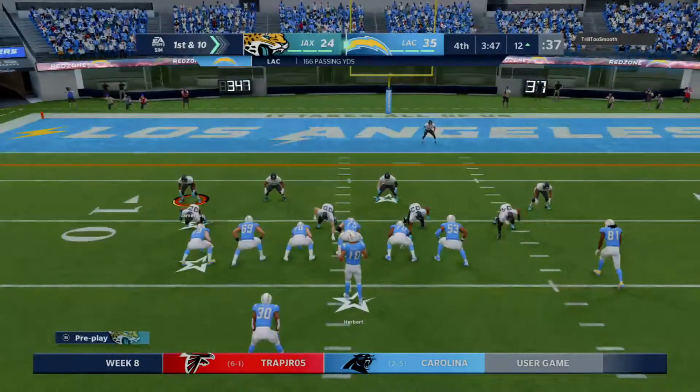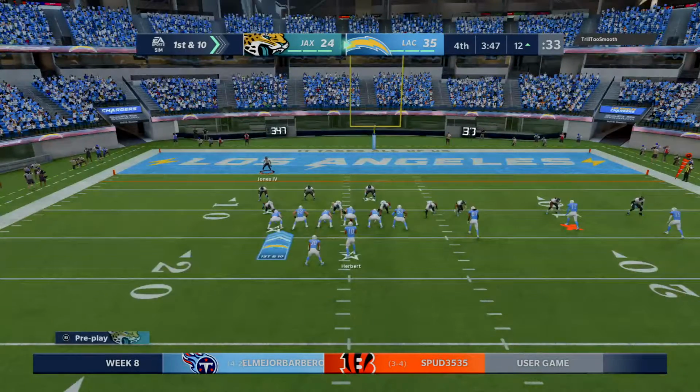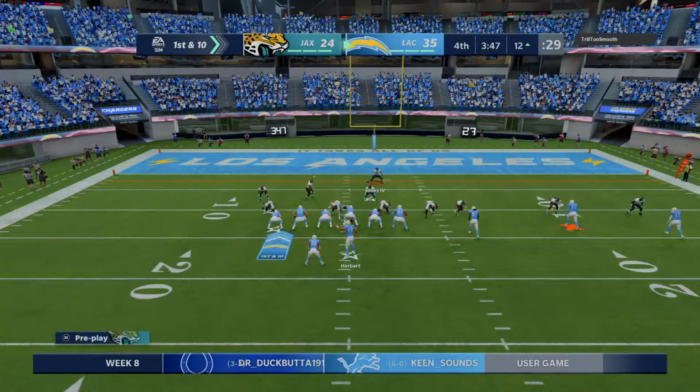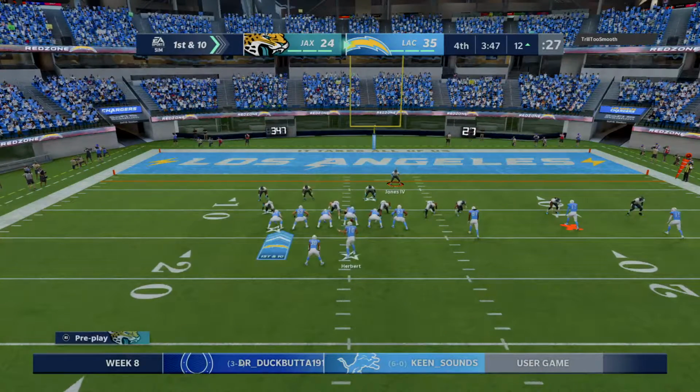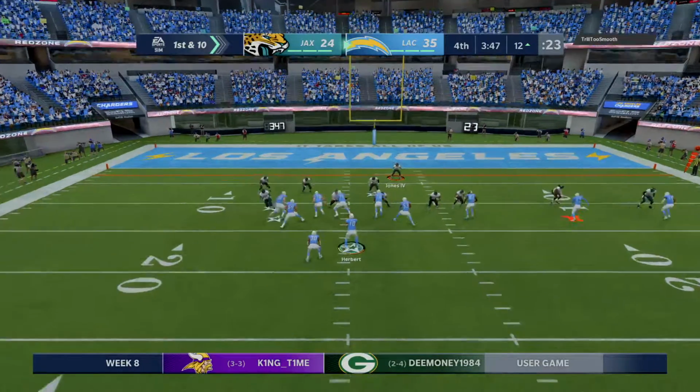Well, make that now 2 completions for him on this drive, and these aren't ordinary completions. They're big ones. Yeah, these are the types that make a secondary talk to each other, and not in a good way. Oftentimes pointing fingers. Hey, who's got him? Someone cover him. That type of indecision can open up to even more big plays.